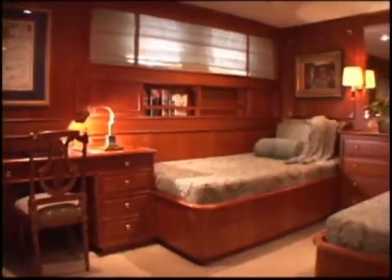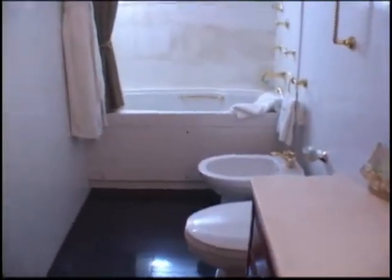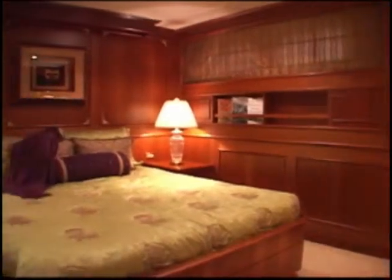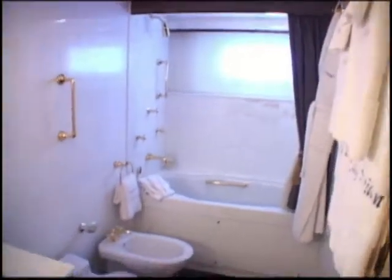Moving forward to the port side, we find twin beds, the writing desk, entertainment center, and an ensuite bath with tub and shower. Moving to starboard, we come to the last stateroom. It features a queen-size bed and an ensuite bathroom with tub and shower.